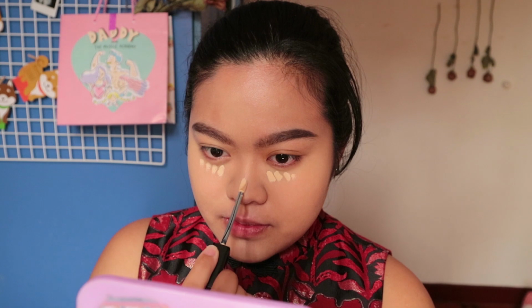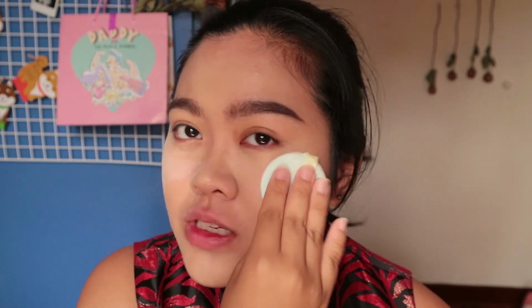I use my Etude House Big Cover concealer to highlight a little bit. Just a little bit. This 07 powder by Etude House, I'm gonna use this powder really quick. I really like how translucent this powder is.